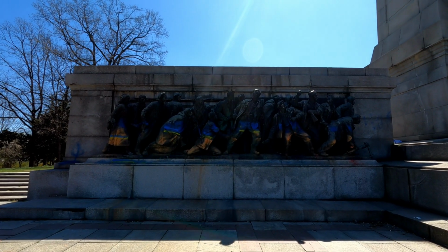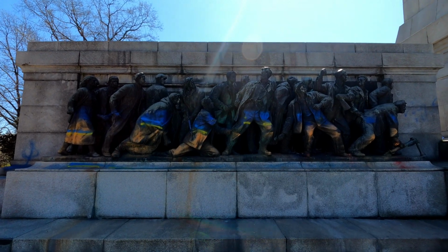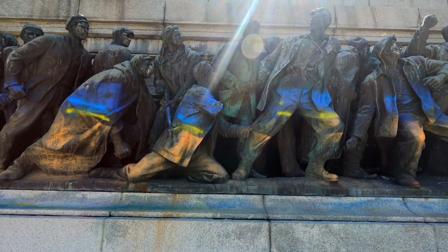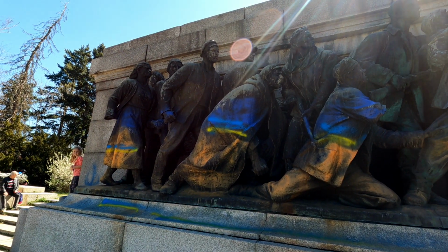As you can see, the Russian monument has been vandalized, and even though I don't approve of the war, I think that monuments should be treated with respect.